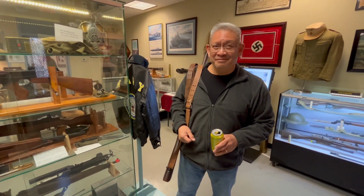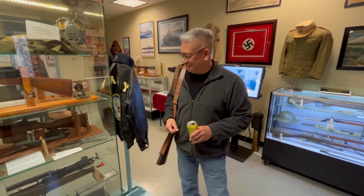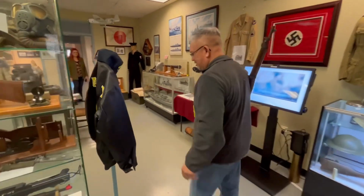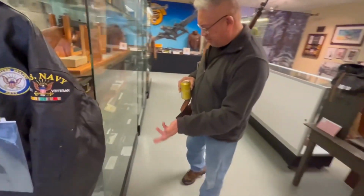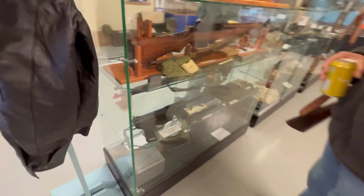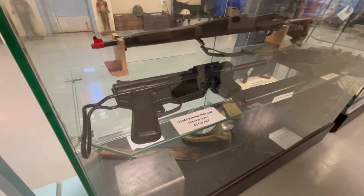My Uncle Richard, I have pictures of him on his Stuart tank with a grease gun at his side. Yes. We have a facsimile here of the M3 submachine gun, obviously called a grease gun for obvious reasons. It looked like a mechanic's tool.